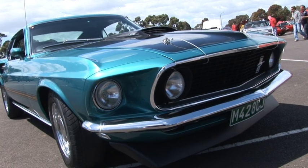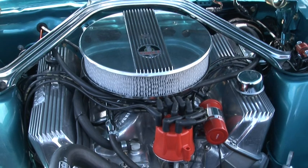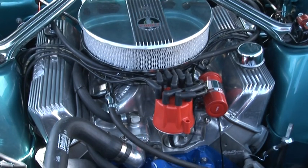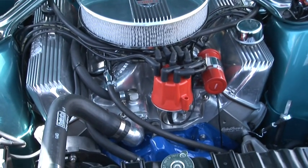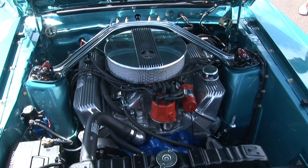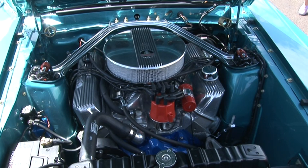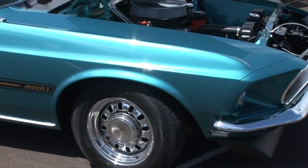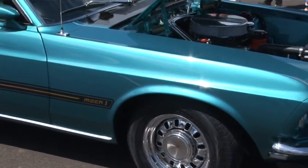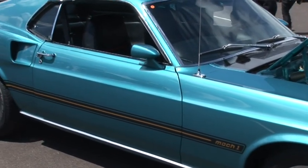Unbelievable, mate. Tell us about that motor. It's a 428. It's a Q code, so it's non-Ram Air. The motor was in pretty shonky shape when we got it, but it's a totally original, matching numbers car. Had it all rebuilt. It's putting out about 400 horsepower. We didn't go to an extreme on it. Put a bit of a cam in it. Put new heads, new manifolds on it, new carby, etc. MSD ignition. It goes well. Yeah, we've done a few skids on it.